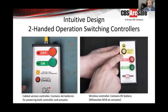Everything's very intuitive, so we always try to encourage two hands on the controller, so you're not walking around with the actuator in one hand and the controller in the other, and maybe accidentally make it operate and have a really bad pinch hazard. So we design it to be simple to understand, easy to operate, with safety in mind.